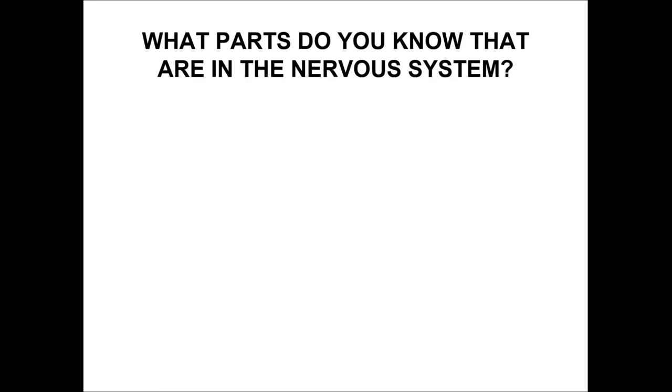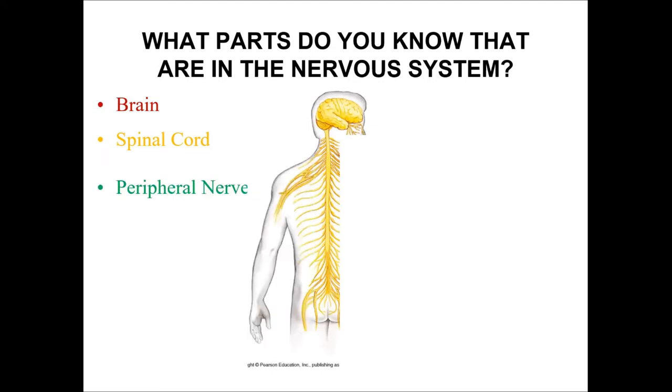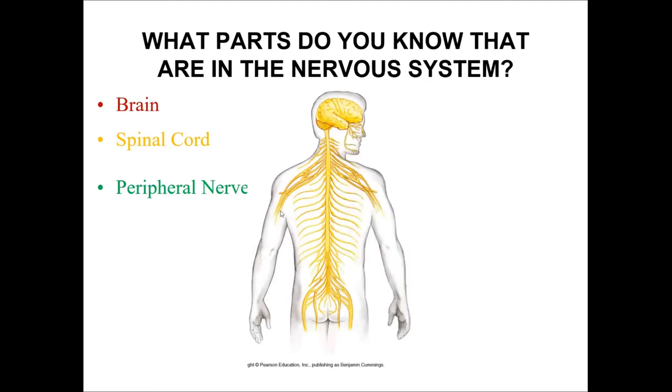Nerves only? Not only nerves, all nervous system. What parts? Central nervous system, brain and spinal cord. Yeah, brain and spinal cord. But it's not the whole nervous system, Musa. What plus? Peripheral nerves. Yeah, peripheral nerves, but not only nerves, there are different ganglia and other structures too, very important to understand.